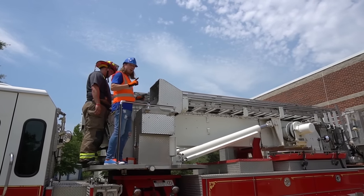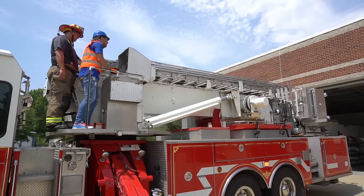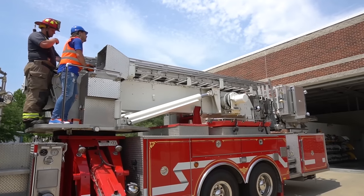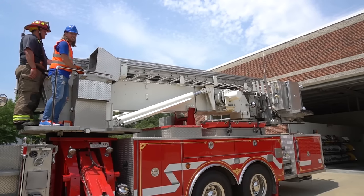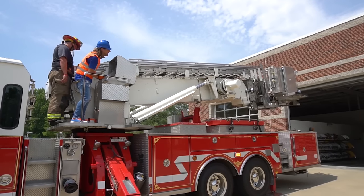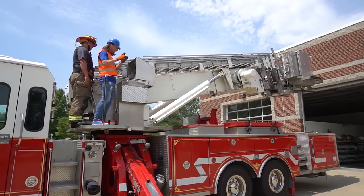All right, so first thing we have to do is lift the ladder out of its cradle. Watch this. Gotta lift it up nice and easy. Slow and steady. There we go. Check that out. Can you see it lifting up? Wow, this is awesome. So we can lift it straight up and check this out.